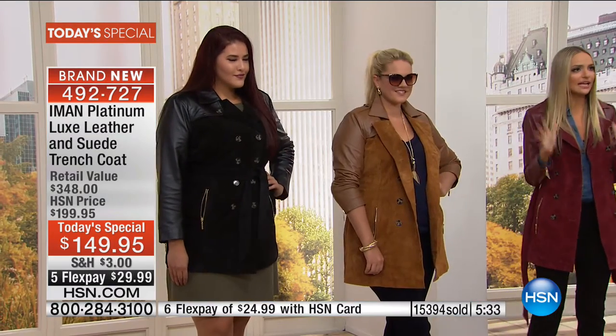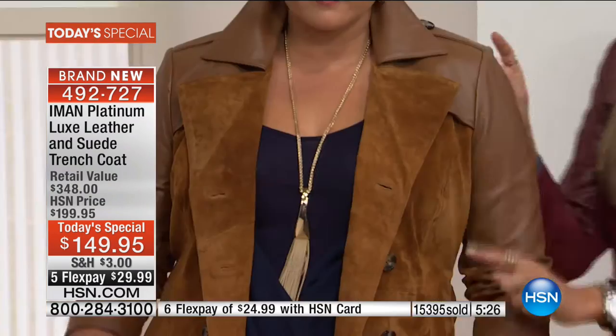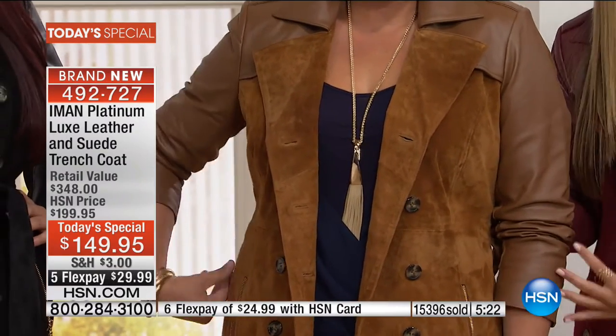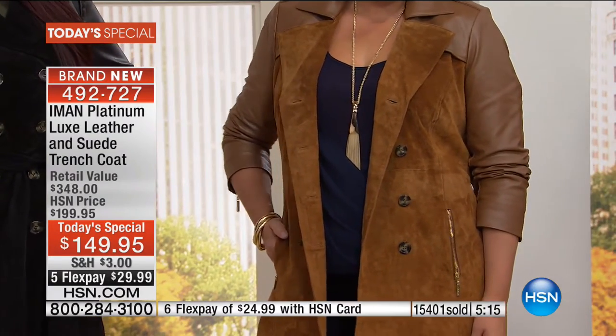And when we talk about an incredible quality coat, remember, these curved seams, the contrast, just by breaking up the interest of textures, it ends up flattering the body. The incredible ways to cinch it and tie it, the buttons to the zippers, everything about this coat is unbelievable.